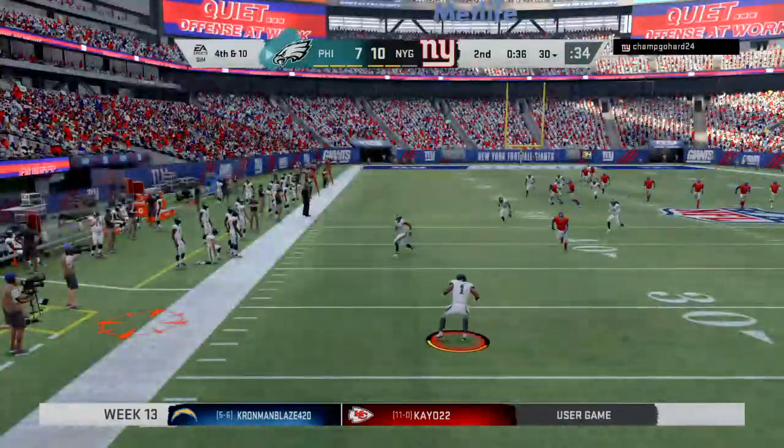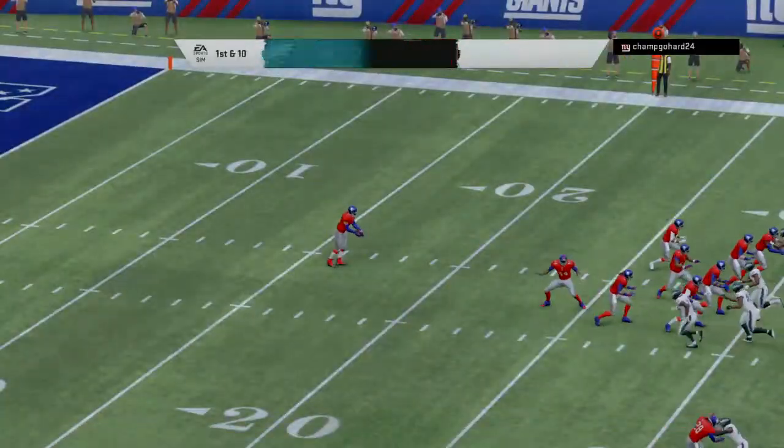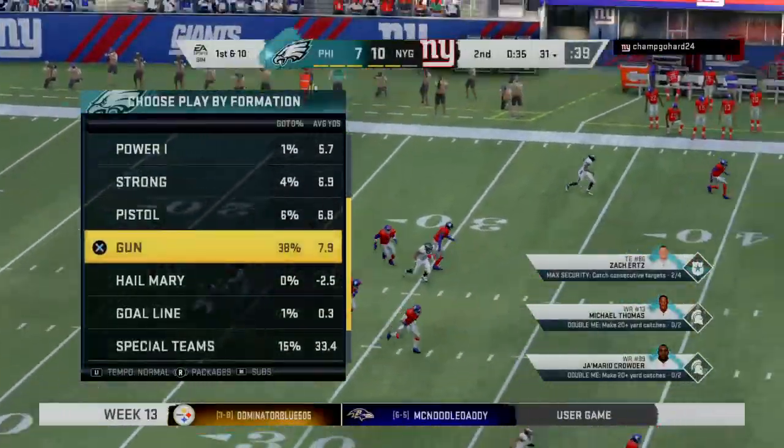Yeah, and I don't blame them one bit. I don't think you sit on the ball going into the half when you have a chance to put some more points on the board. At their own 31-yard line.